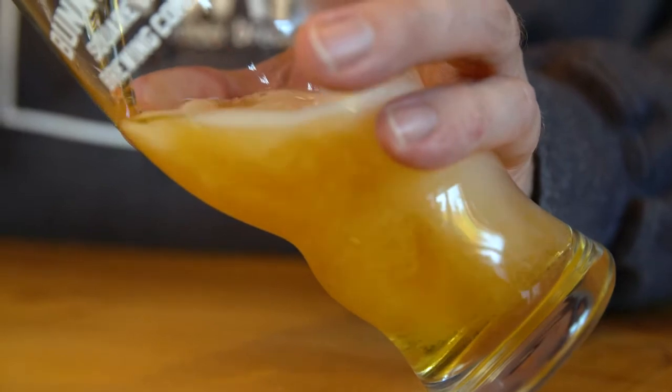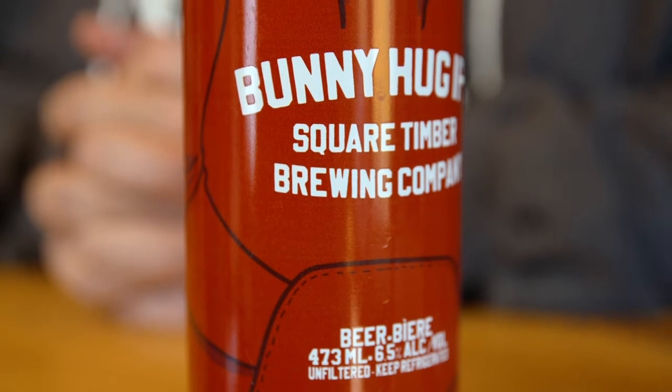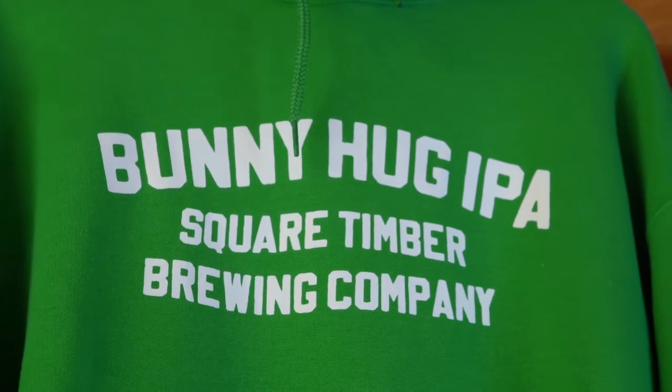This is our Bunny Hug IPA. It's a West Coast style IPA with lots of hop flavor, lots of tropical notes, really nice and juicy. I wanted to give a shout out to my home province of Saskatchewan. Here in Ontario, we call these hoodies, but in Saskatchewan, they're called Bunny Hugs. And so we wanted to have fun with this beer, and especially the design of the can, which, as you can see, looks like a bunny hug or a hoodie.